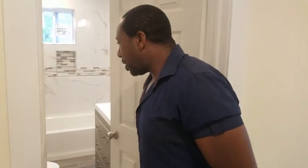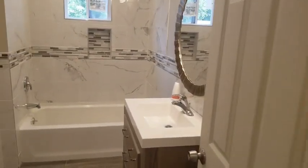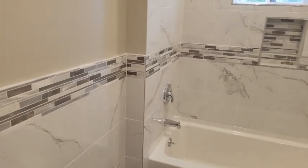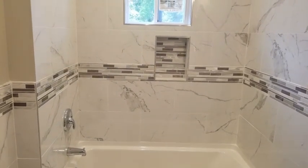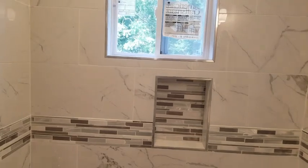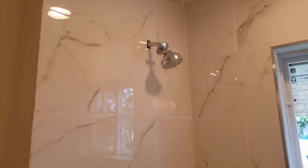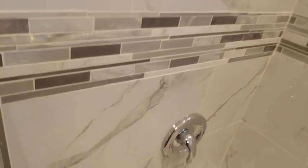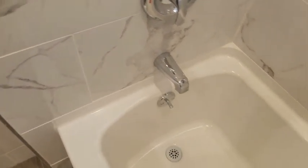Okay, now we are upstairs where the master bathroom is. Check it out. As we go in, you're going to see the beautiful tile work. Okay, and you can see the beautiful backsplash on the wall as well. And you have the area where you can put your soap, your shampoo, all your belongings inside the shower itself. You have a beautiful shower head. Give it that beautiful marble effect. And also check out the beautiful floors.